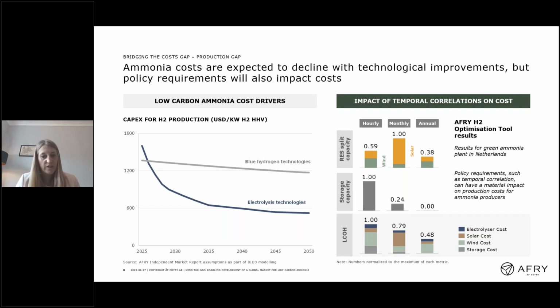In addition, we do see a reduction in blue hydrogen costs as well, but not to the same extent. Here we see steam methane reforming and autothermal reforming as more mature technologies, and really a lot of the reductions will be in the carbon capture and storage technologies.